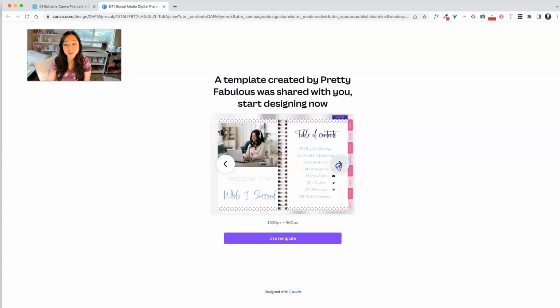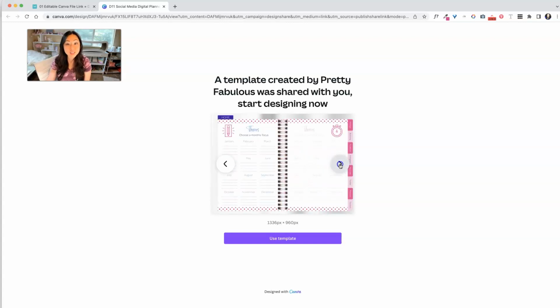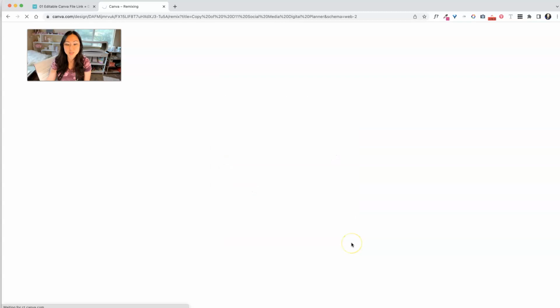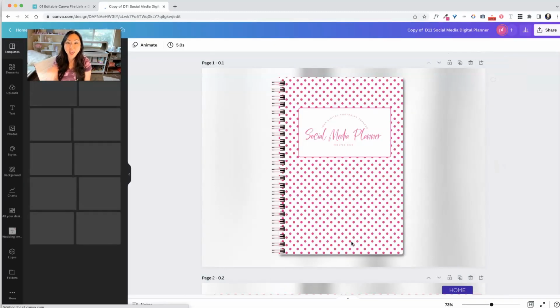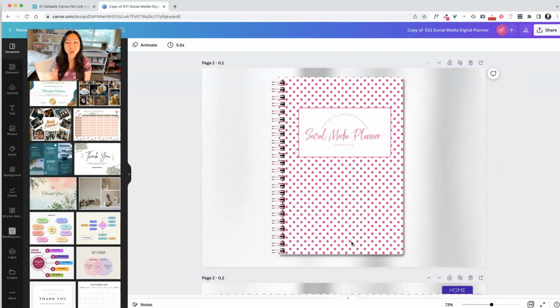But again, you can flip through here to preview it, see if you really want it, and then you can say use template. It will come over to your account. And don't worry, I have fixed the issue that we had earlier today where you need a premium account to use Canva, to use any of the fonts.